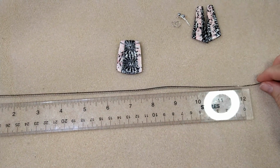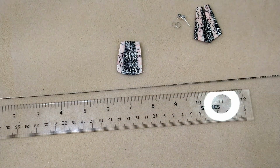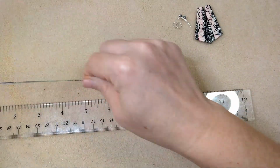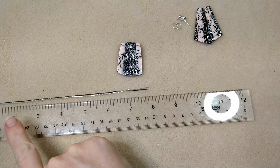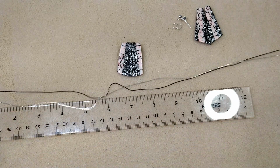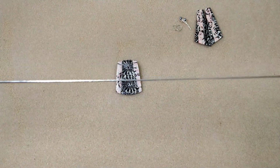And I have them cut at 12, 24, 25, 26, 27, 28, 29, 30, 31, 30, about 32 inches total. Okay? And that's what we're going to hang the pendant on. We're going to use both of these pieces.